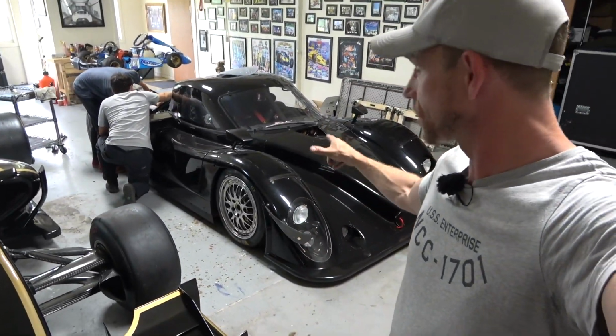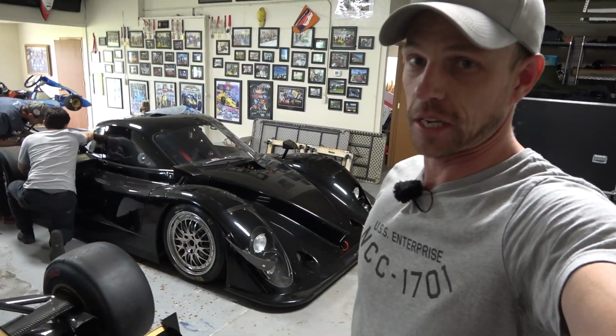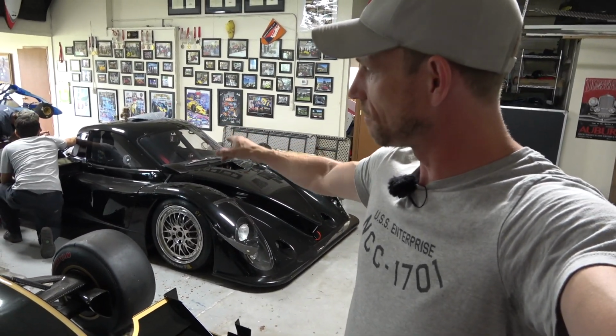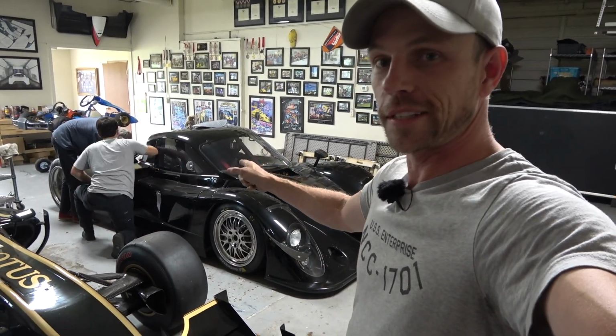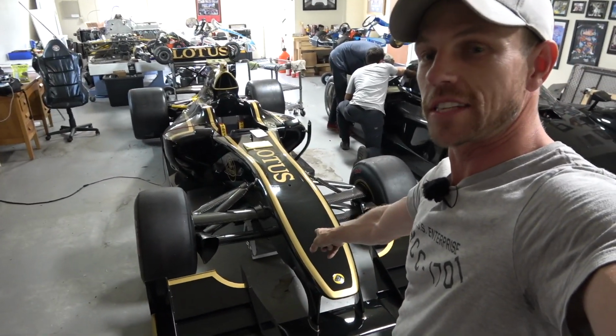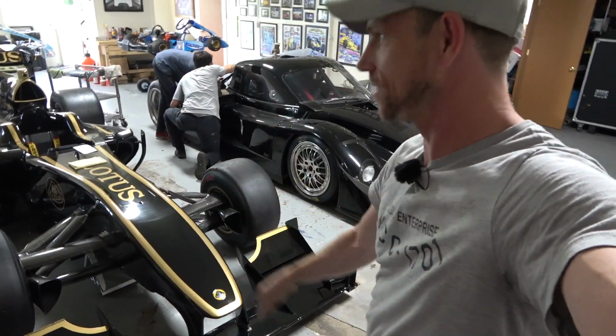We've got the absolute unicorn here. It's one of only 2 Riley Daytona prototypes built with the Dinan built V10, making 740 horsepower. It's really awesome. That's what the guys are working on today. We're gonna show you. Obviously, here's the Lotus Exosphere, driven by Jeremy Clarkson and the Stig on Top Gear. This is the one from that show.